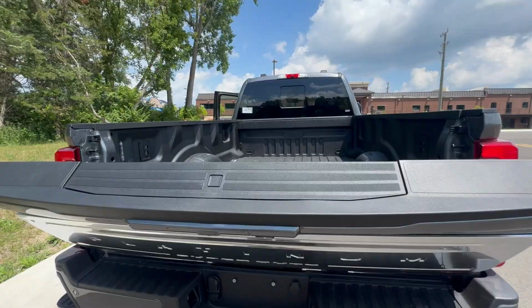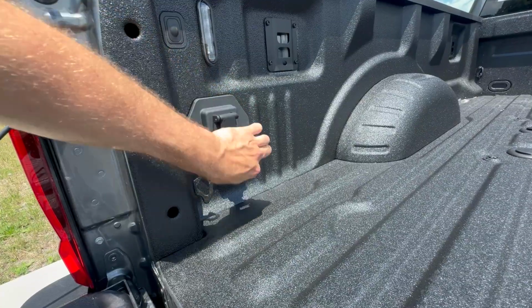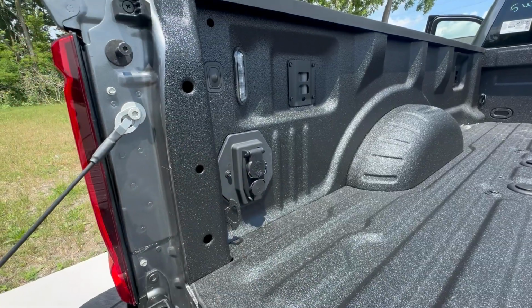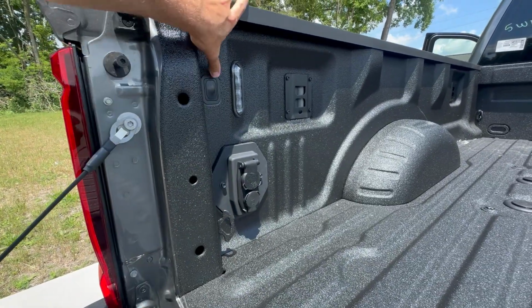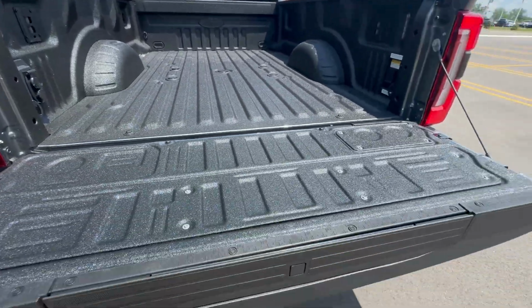Got the tailgate step, power down tailgate. You got your 7-pin, and you've got your lighting, auxiliary lighting connection points. You got LED lights in the rear, box link. Now let's do the auto up.